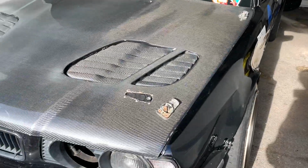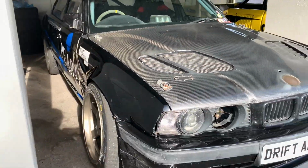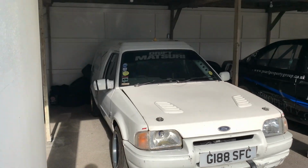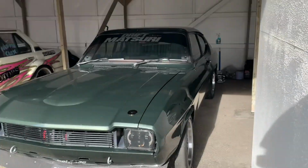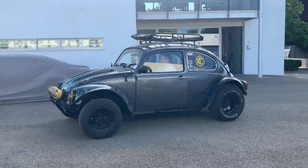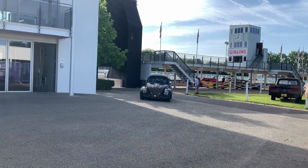But we've also got this lovely BMW here as well, looking super cool, all track spec. And we've got this Escort van, I think. That is so, so cool. And we have a Capri here as well. Oh, here comes the Beetle duo. Beach buggy Beetle and the drag Beetle.